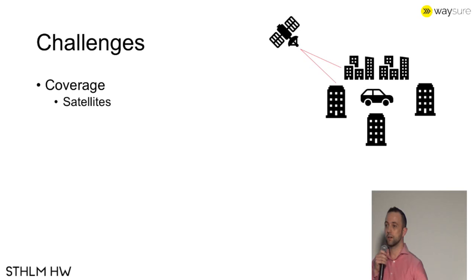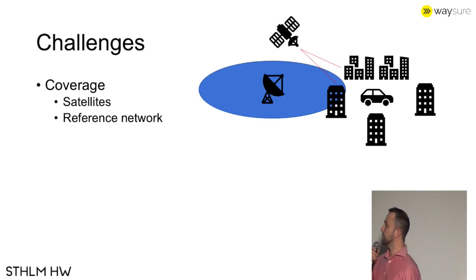So, challenges. I already mentioned good conditions. Satellites transmit at roughly 20 watts. So if you imagine a 20 watt light bulb up in space, you're trying to see that down on Earth. It's about 21,000 kilometers between the satellite and us. It's a pretty low signal strength when it gets to us. Buildings are very good blockers. People are very good blockers. Foliage is very good blockers. So you need good conditions to have good signals. The reference networks as well. There are many reference networks globally installed, but if you're not covered by a reference network, you can't make use of the assistance. You can't get down to the kind of accuracy that we need.